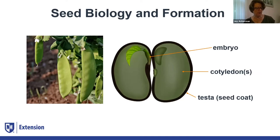Beside the embryo, there are seed leaves. They're called cotyledons. And the seed leaves store food to keep the seed alive until it can produce its own leaves and manufacture its own food. If you started your own veggies from seeds, you may have noticed that the first leaves to come up, the seed leaves, often look quite different than the true leaves of the plant.